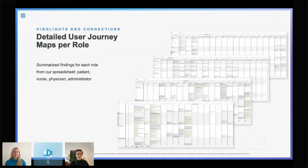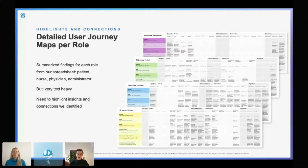To make the detailed input from the spreadsheets more consumable, we needed to summarize all findings, sort out duplicates, and state them in a short bullet point style. This already made the user journey maps easier to consume. Still, these journey maps are very text-heavy and it takes a lot of time to read through them.